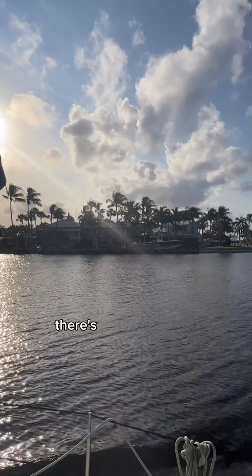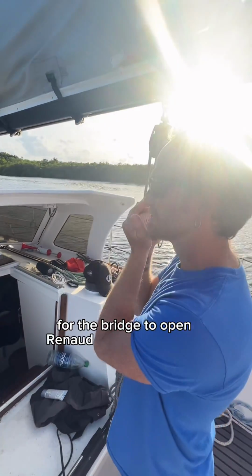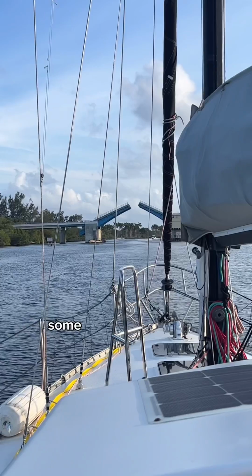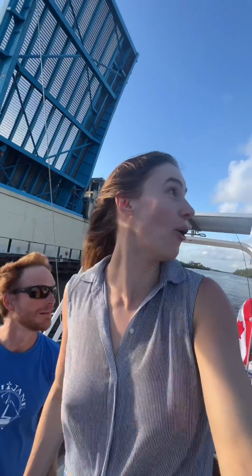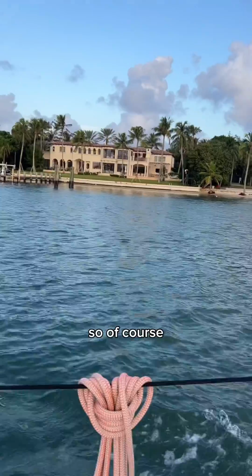Another curious thing is that there's actually a lot of bridges on our trip. For the bridge to open, Renault calls it in advance, and then they open it, sometimes even just for us. Opening just for us. Some other bridges have some kind of schedule and you have to fit the timing perfect. Otherwise you have to wait, and that has happened to us as well. Every time a bridge opens though, the traffic is interrupted, so of course they don't want to do that too often.